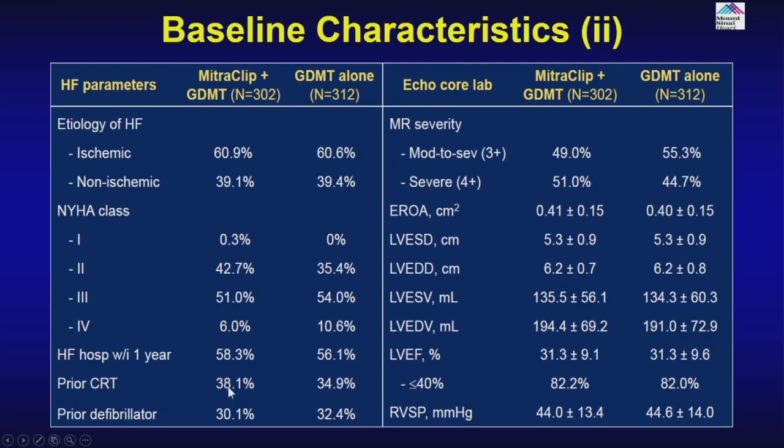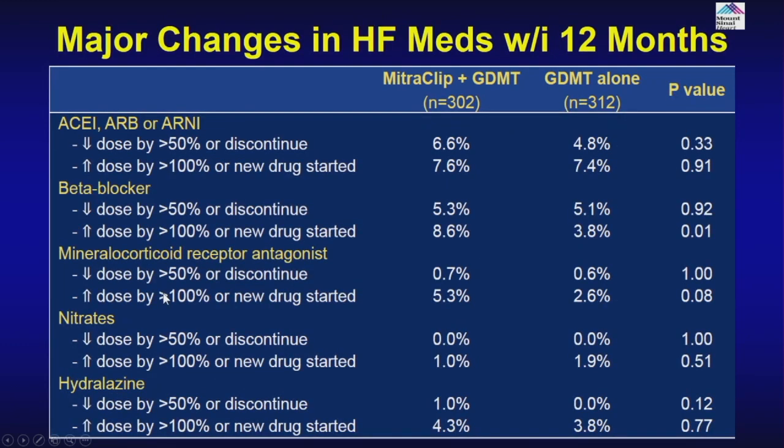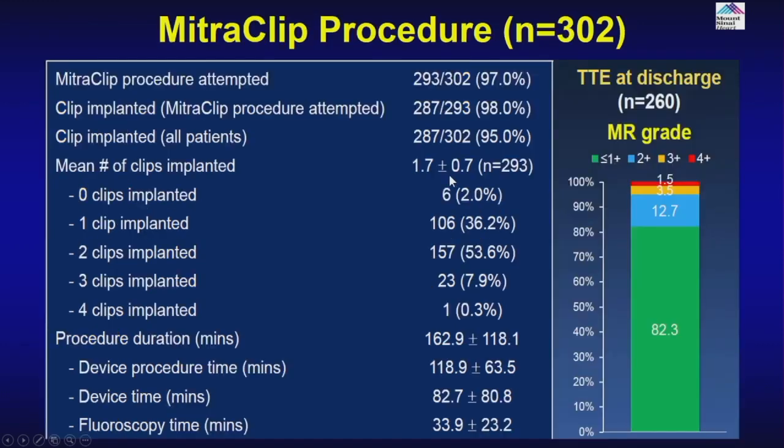And CRT, about 1/3 of the patients were on CRT. So the medications that they were used were beta blocker, ACE inhibitor, mineralocorticoids, but more important, diuretics. Everybody had to be on diuretics. So 1 or 2 of these medications had to be there. And patients were compliant. This is the reason why we are showing this slide, saying that most people were compliant, that there was not that they were started and did not continue on medication.